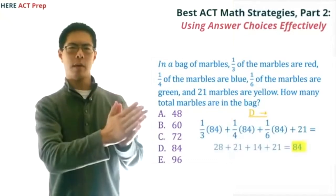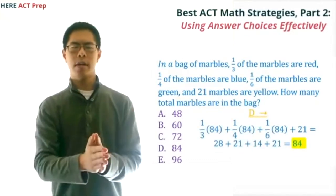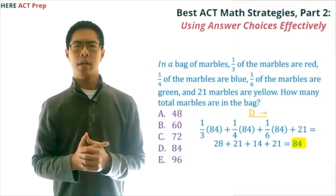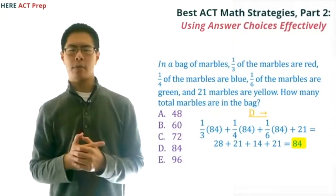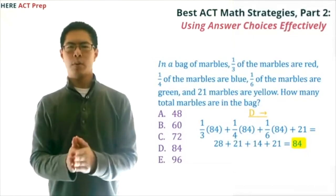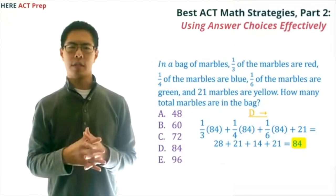If there are 84 total marbles in the bag, then 1/3, or 28, are red, 1/4, or 21, are blue, 1/6, or 14, are green, and 21 are yellow. This adds up to 84, which is what we were aiming for, so our answer is D. As you can see, if we had started from A and moved forward, we would have needed to try three answer choices instead of just two.